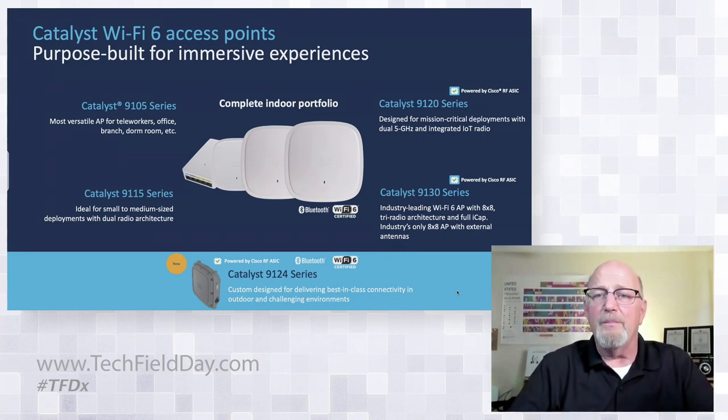Some of the other APs that we're not talking as much about today: we added the 9105 series, which came just in time for serious teleworker environments, but also replaces that wall plate form factor with the switch. We've also got the 9115, built for medium-sized deployments, and the 9120 series featuring the RF ASIC, first of the heavy lifters, and just like the 2800, expect it's the real workhorse. And then the Cisco RF ASIC. All of these have Bluetooth 5, IoT ready, and Wi-Fi 6 certified.